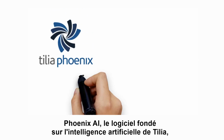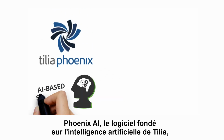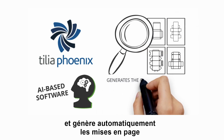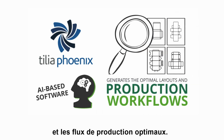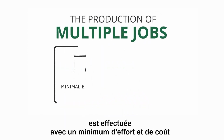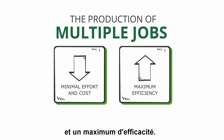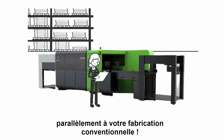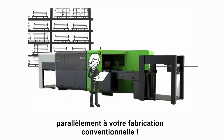Phoenix AI, Tilia's artificial intelligence-based software, analyzes all jobs in the queue and automatically generates the optimal layouts and production workflows. Then, the production of multiple jobs is done with minimal effort and cost and maximum efficiency. Today, you can enjoy the benefits of digital manufacturing alongside your conventional manufacturing.